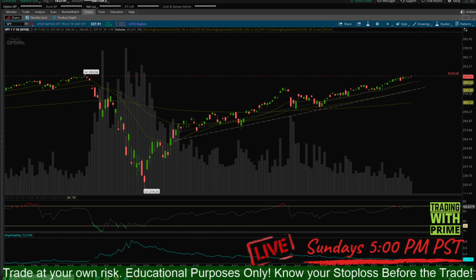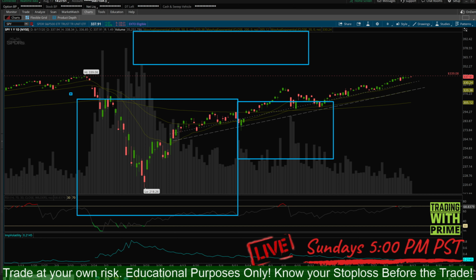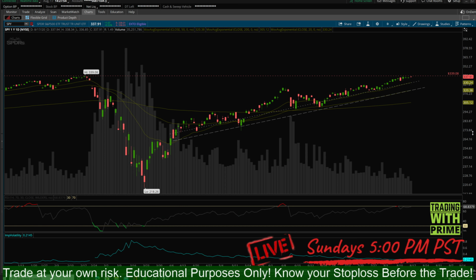Right now, we're looking at two possible areas. We have the high over here of 339.08, and then we've been trading sideways in this range right here, just underneath 339.08. What it feels like right now is we are going to gap above this price. Since we've been trading directly under the price, we're most likely going to gap above it. Just looking at the chart.